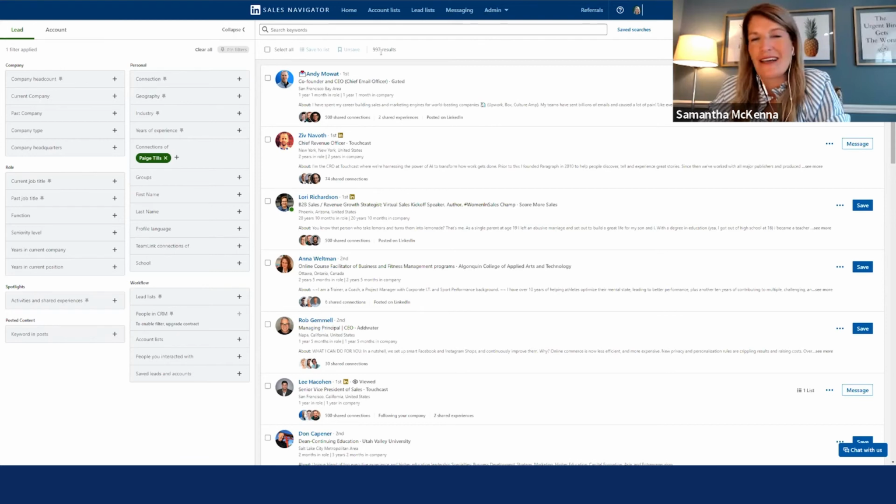Page has more connections than that. I don't know why this glitch doesn't get fixed. Just be aware of that. Now, the thing is, I don't really care about all of Page's connections. I just care about Page's connections that I care about.